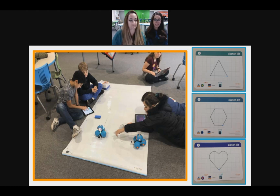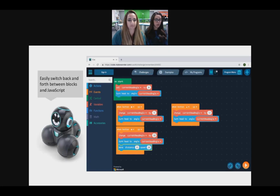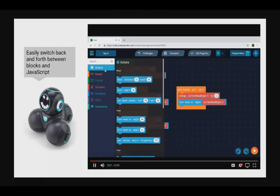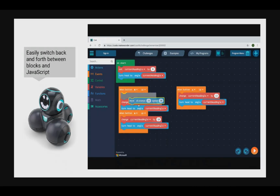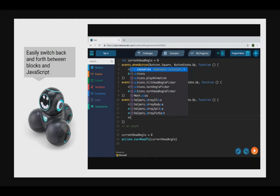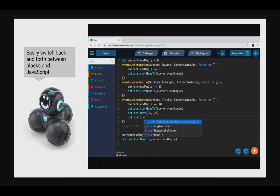Yeah. So the Q app and code.makewonder.com online platform make it really easy for students to seamlessly go back and forth between block-based coding that they're familiar with and JavaScript. They can add blocks, see what it looks like in text, type some text that they might be familiar with, and then go back to blocks when they're unsure. I think the ability to toggle between both helps students do things that are more advanced. Yeah, it's definitely such an amazing way to learn.